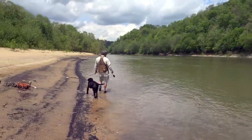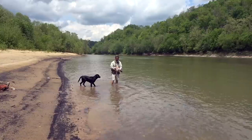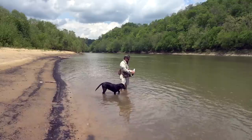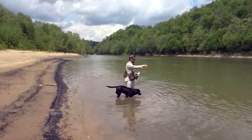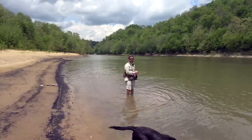So now we're gonna do a little bit of retrieving. One of the things that you'll run into when you first start throwing a fetching item out in the water is the dog doesn't always want to come straight back to you. Like in this river here, there's a little bit of current, so even if they want to come back to you, they end up down that way, and that's a problem we run into.